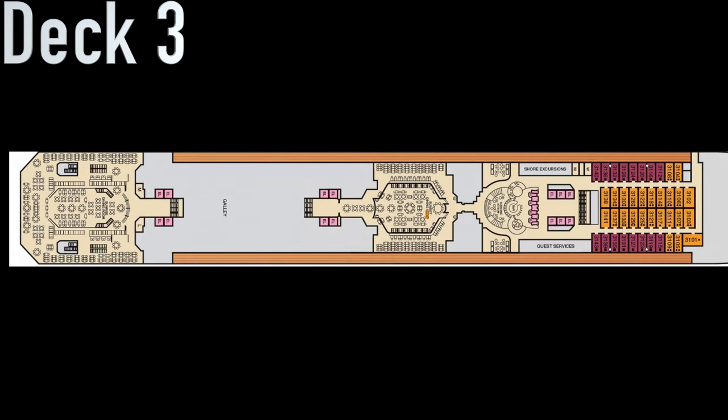Deck 3 is the first deck passengers see on embarkation day. On this deck, there are staterooms, outdoor walkways on both sides of the ship, two main dining room restaurants, the main kitchen or galley, and an atrium area.